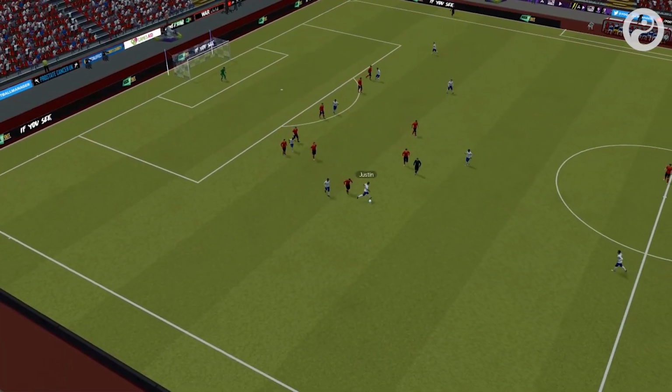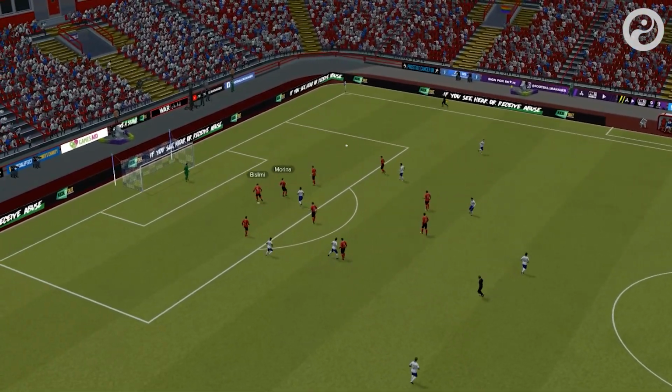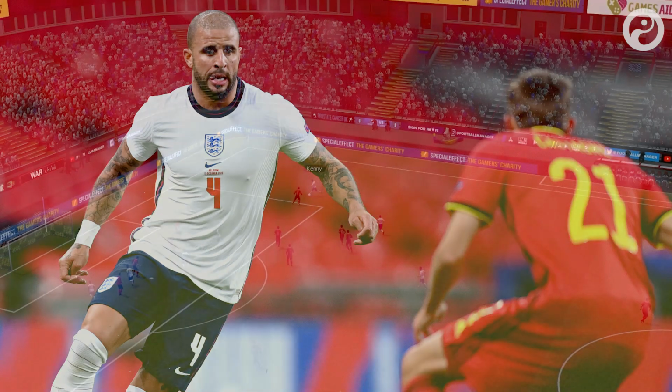Plenty of jokes have been made about Southgate being able to pick an entire starting 11 made up of right backs. He tried his best in October's Nations League win over Belgium, starting Kyle Walker, Kieran Trippier and Trent Alexander-Arnold all in one side together. But we thought we'd go one better.